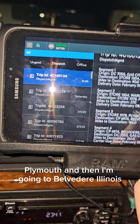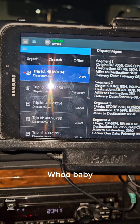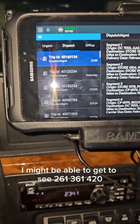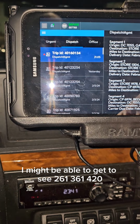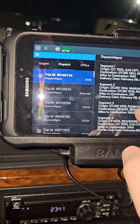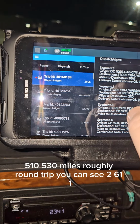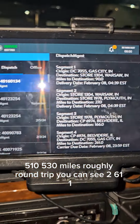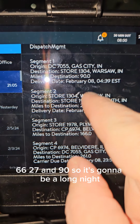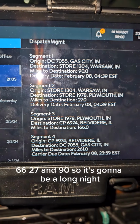I'm going to Warsaw, Plymouth, and then I'm going to Belvedere, Illinois. Woo, baby. Good times. Belvedere's far away. I might be able to get, let's see, 261, 361, 420, 510, 530 miles roughly round trip. You can see 261, 166, 27, and 90. So it's going to be a long night.